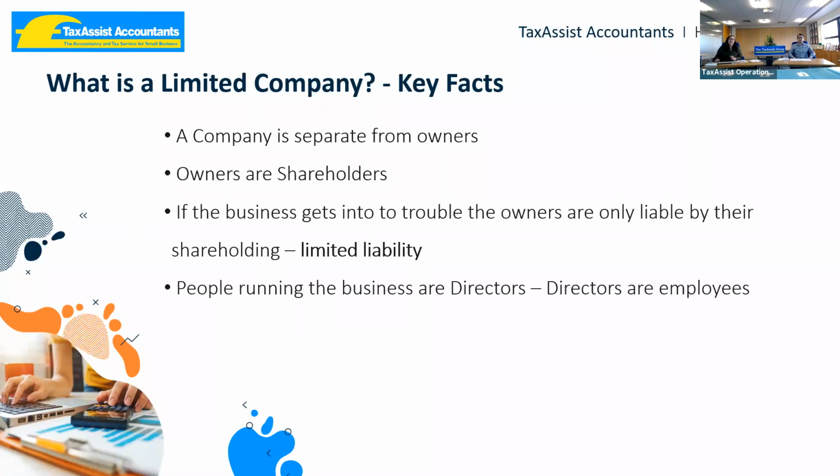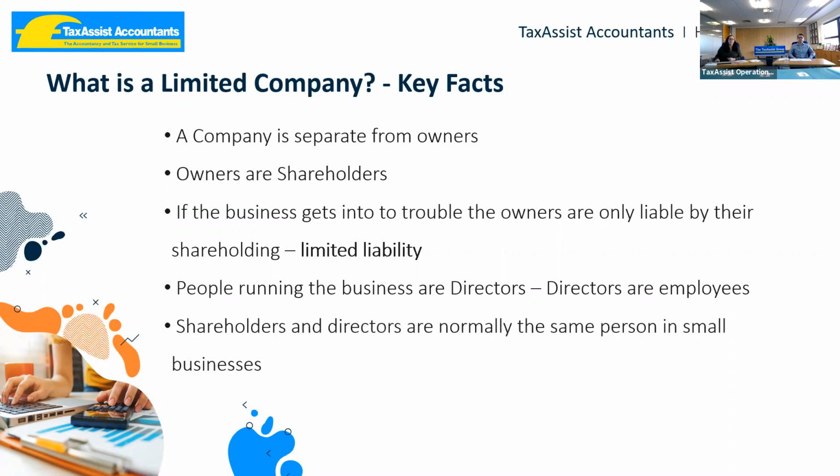As we've just said, the owners are the shareholders, but the people running the business, the day-to-day running of the business, are the directors, and directors are classed as employees. Shareholders and directors for most small limited companies are normally the same person. You have to have both within a business, but I could set up a limited company today. I would be a shareholder, so an owner, but I would also be the director of my company as well. So I'd be an employee of my company as well as an owner.